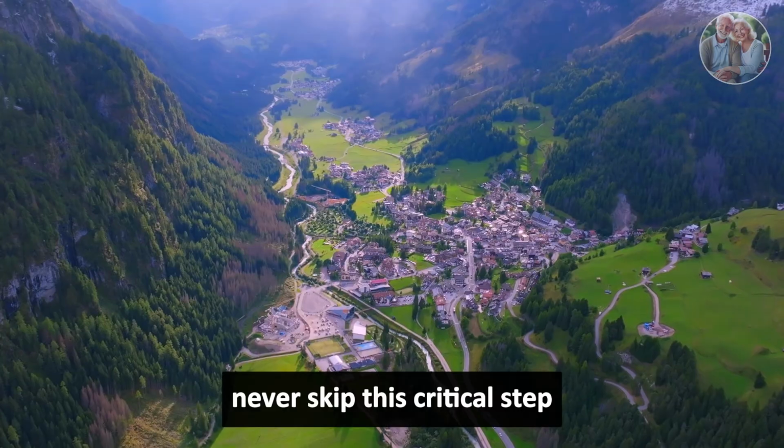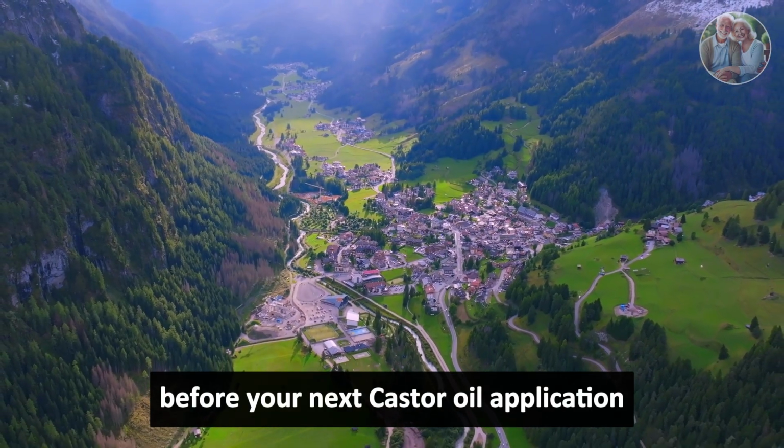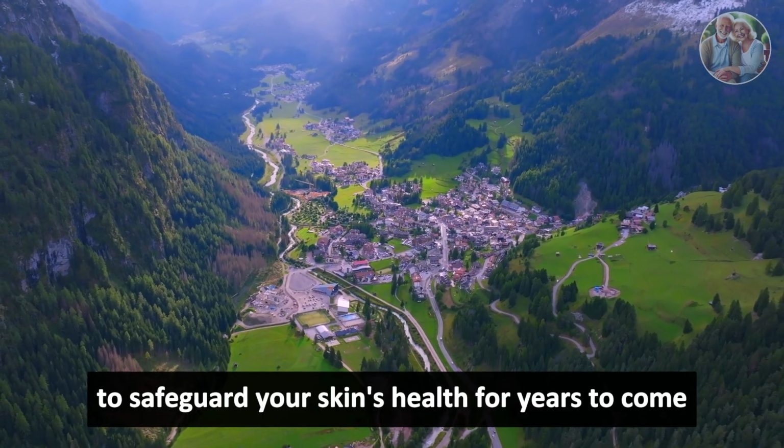Never skip this critical step. Conduct a patch test today before your next castor oil application, and continue to prioritize prevention to safeguard your skin's health for years to come.